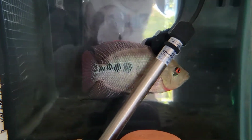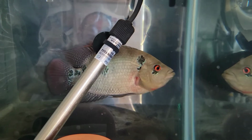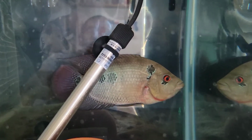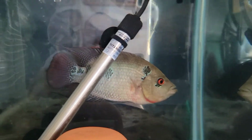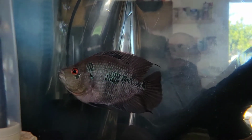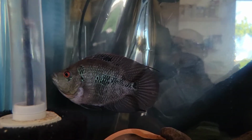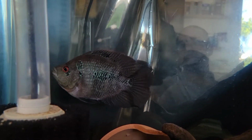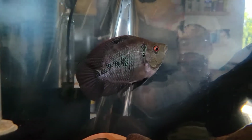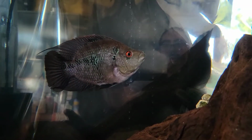This guy, just for reference, I think is about 6 inches. You're not looking on video, but I'm looking at him outside of it, 6, maybe even bigger, 6, 7 inches. And the female is just a big, tall, bulky girl, probably 4.5, 5 inches, I would guess. And she has actually spawned before. She dropped eggs, and I don't think he fertilized them, or the depi messed up the spawn.